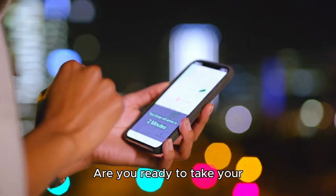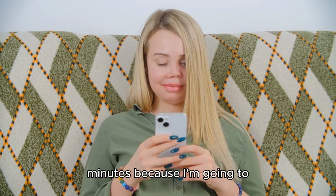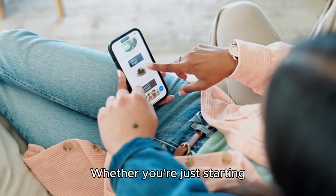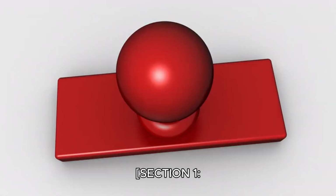Hi there. Are you ready to take your small business to the next level using TikTok? Stick with me for the next few minutes because I'm going to share the latest, most effective TikTok strategies that can help you grow fast. Whether you're just starting out or you've been using TikTok for a while, these tips will make a big difference. So, let's get started.